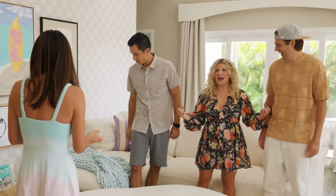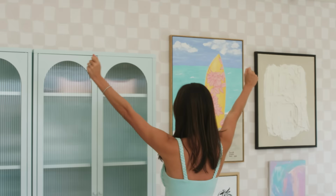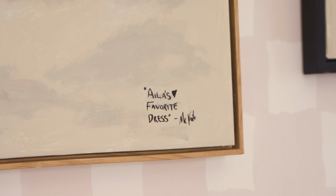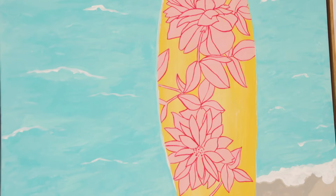We found it in Joey's bicep. Oh my goodness. You made it. What? Yes. Joey, you made that? And this, I love this baby blue. Your guys' artwork looks so good. I just caught that. Oh wait, that's Isla's favorite dress. Wow. Oh my goodness. And it works so well with the colors. You guys got Isla's dress.